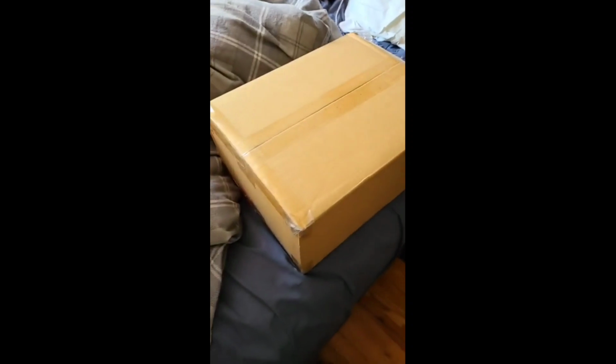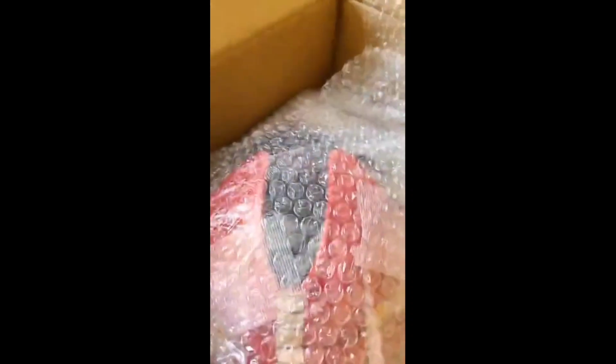Oh man. Oh shit, bro. This SA1 Eggman plush. I spent so much on this thing. Holy crap. Oh, look at it. Look at it. Woo! Look at it. Look at him.